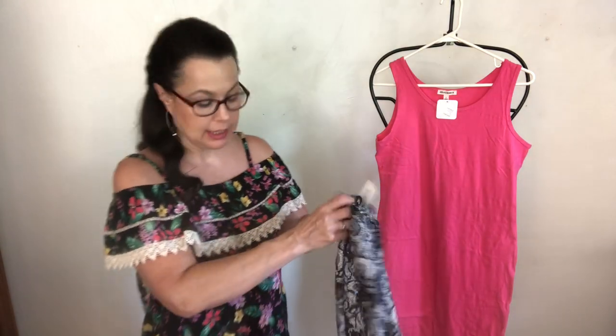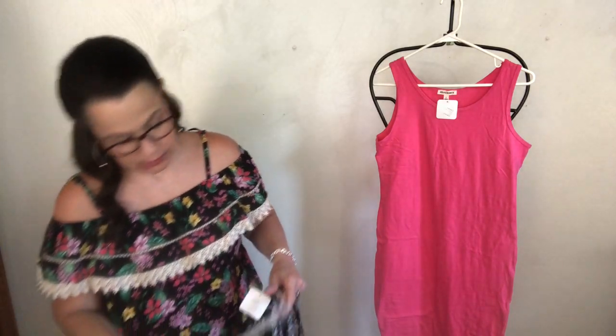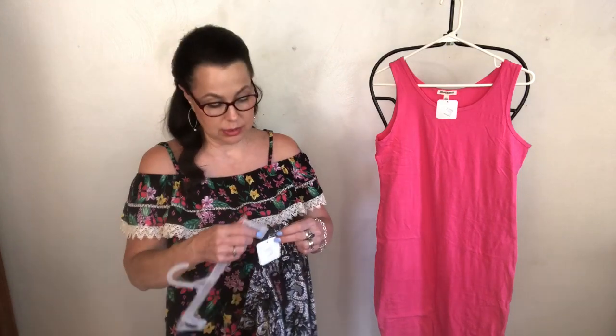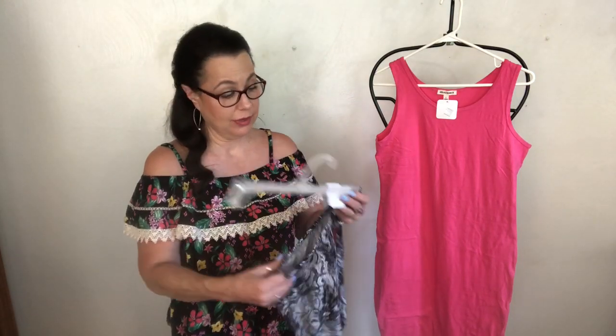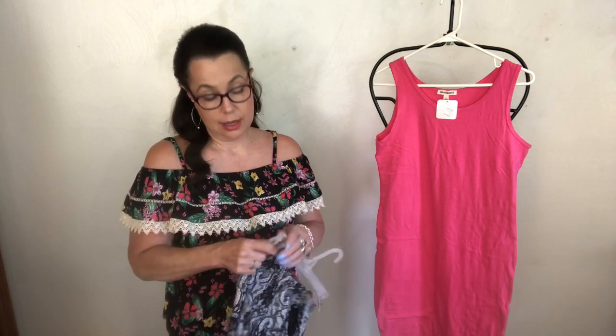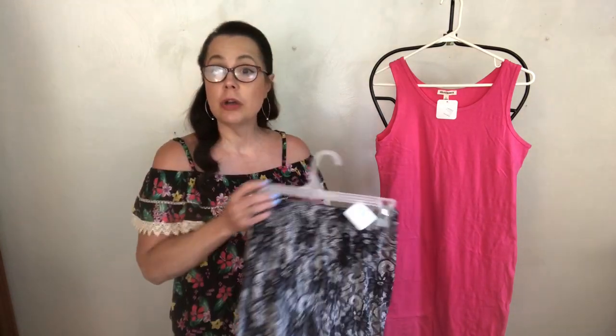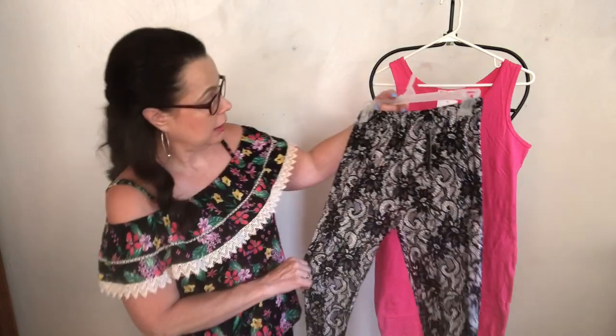And then the last item is a pair of leggings. I don't know, guys. I'm not a big legging fan. I'm not even gonna lie. I've never liked leggings. I'm one of the few people in this world who has really tried to like them, but I'm just really not a legging person. So I will try them on, and you never know.